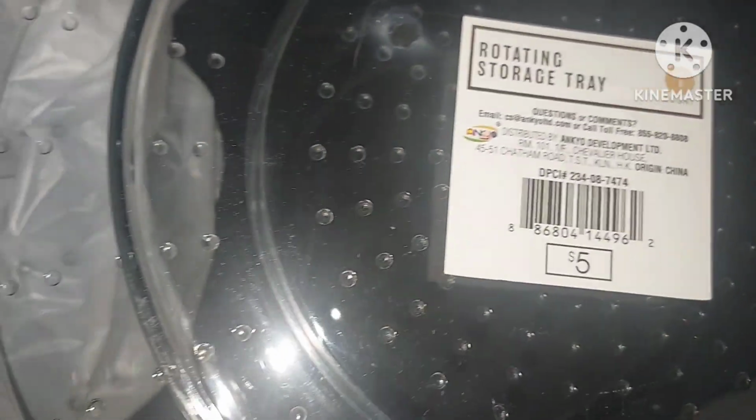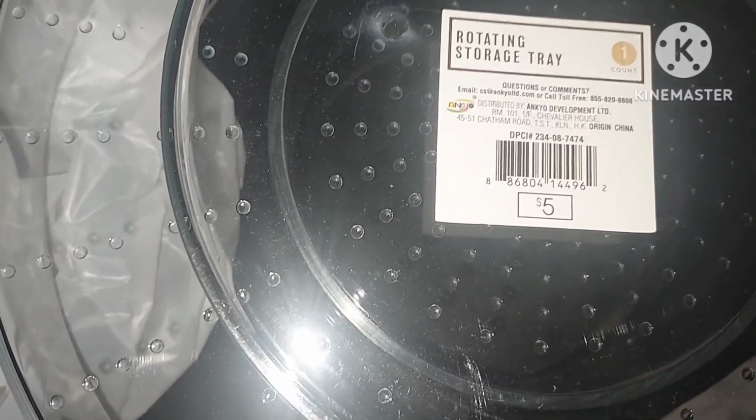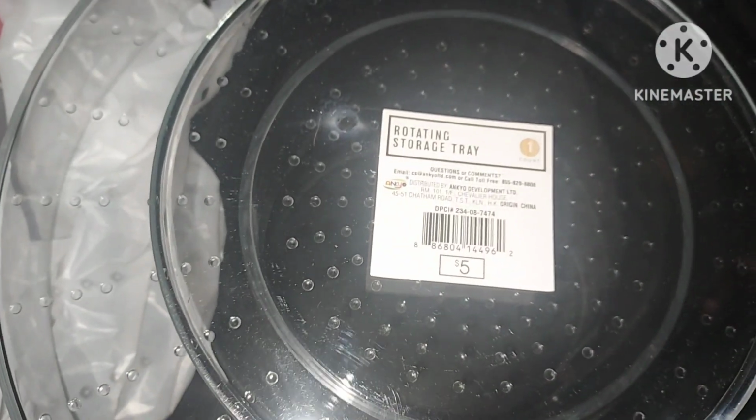Rotating storage tray, so I picked up two. Should have picked up like four of them. And that's it for my little short Target haul.